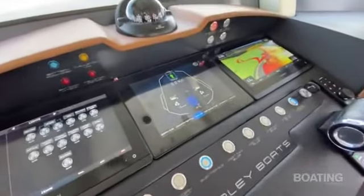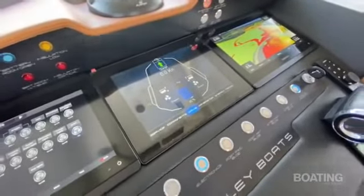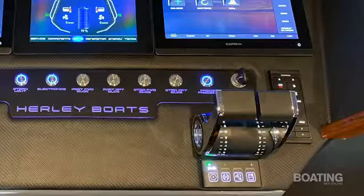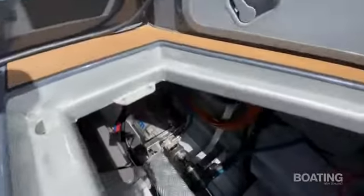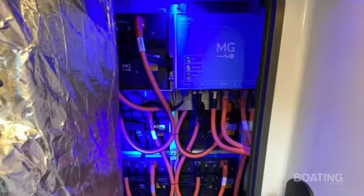Given the technology that is under the hood, the helm display is surprisingly simple. The helm is connected hydraulically to conventional rudders in each hull, and there is a unified twin throttle control that would not look out of place in an episode of Star Trek. The propulsion system is supplied by Electric Boats. This includes the motors, controllers, helm display and controls, batteries and battery management systems.